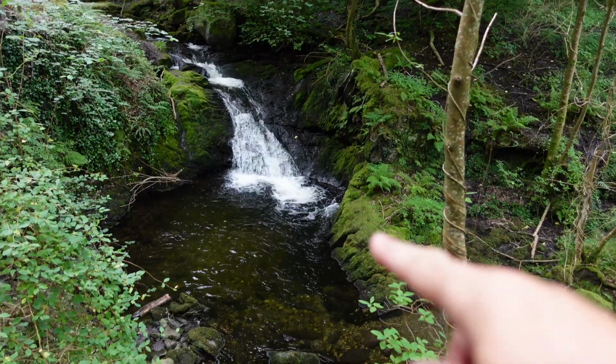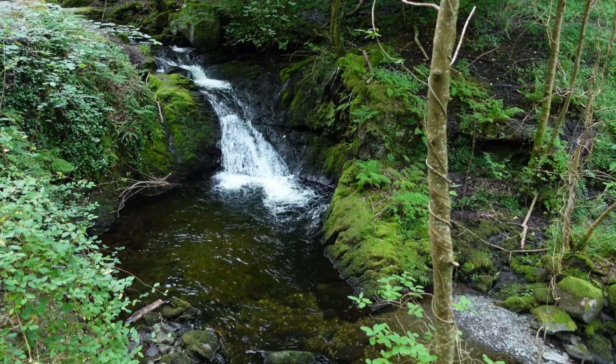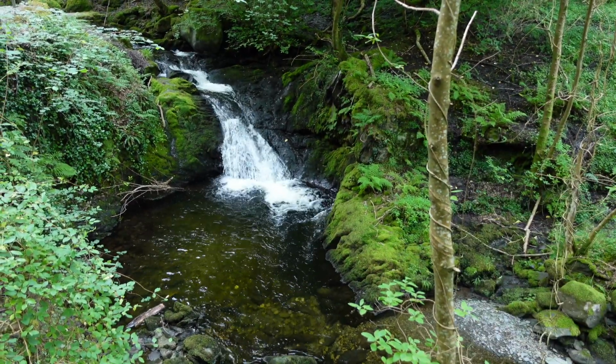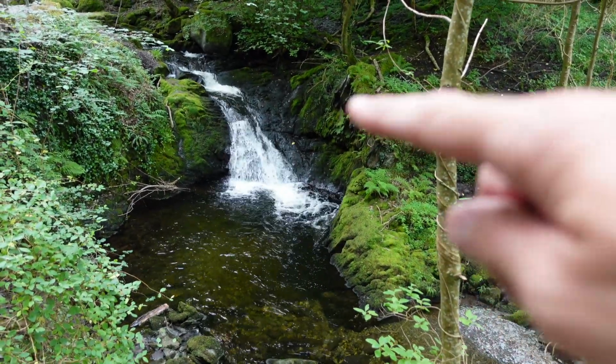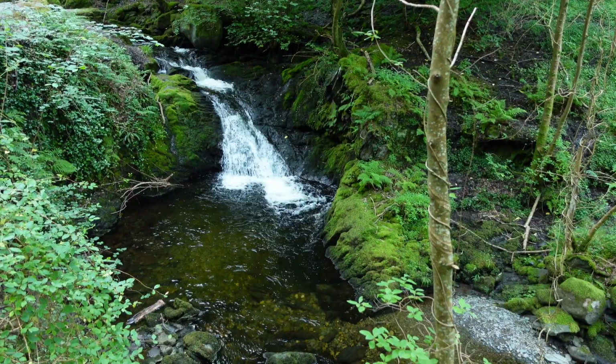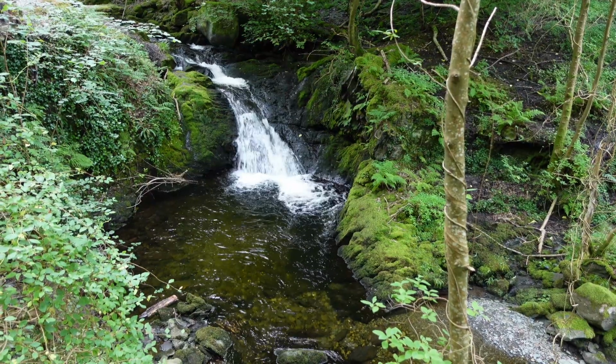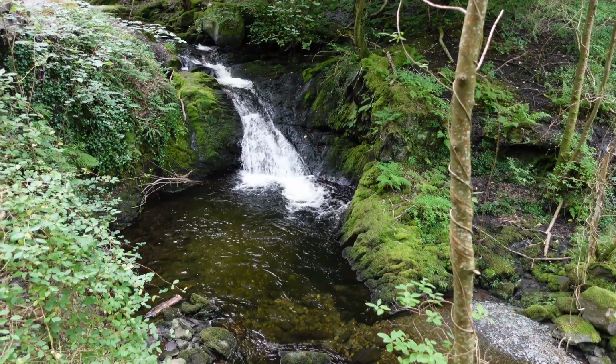I'll spin you around just to show you the composition. So I've got these mossy rocks here on the right-hand side, a bit of the water at the bottom, and then leading up in a portrait format. And you can see these rocks here and this water have got the glare coming through from the light on the top. So that's my reason for just giving it a quarter turn. So I'll pop this one up now.